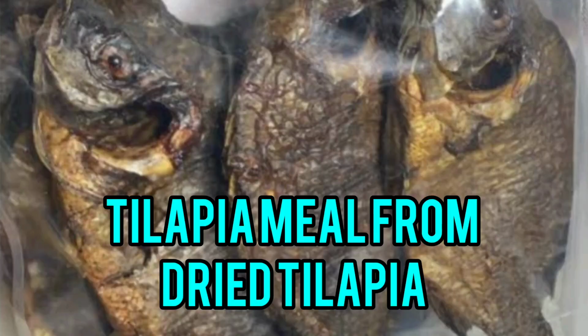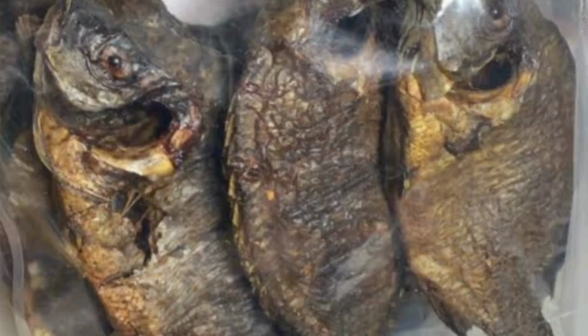Now the next one is tilapia meal. Tilapia meal is also a fish meal. It contains 60 to 65% crude protein, digestible by animals. It is a good source of protein, up to 65% crude protein. It has omega-3 also, but it is lower in quality compared to 72%. If you are using it, you have to use a higher quantity of it compared to the 72%.